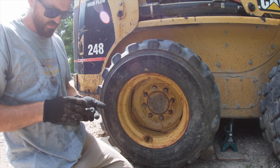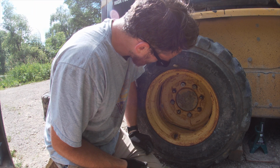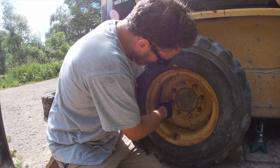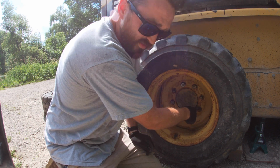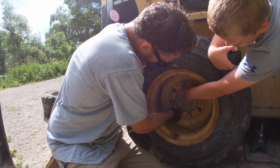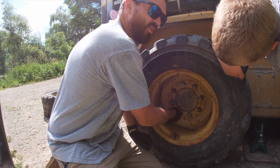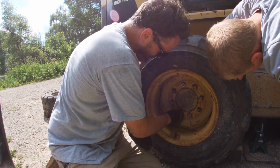But how is that bolt already tightened right there if it's the last one? Which bolt's the last one? Let's see, if I start here, that one. How is this one almost good when it's the second last one? I'm just hand tightening them right now. I'll do a final tightening with this and the breaker bar.